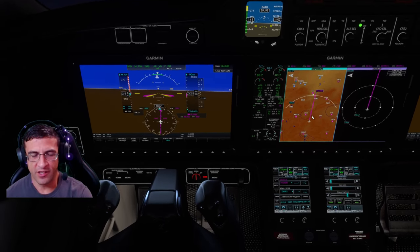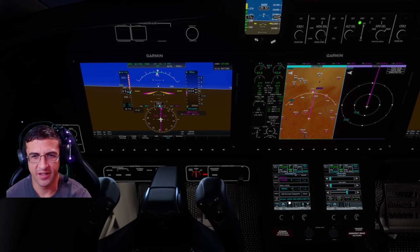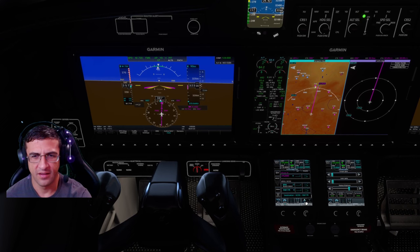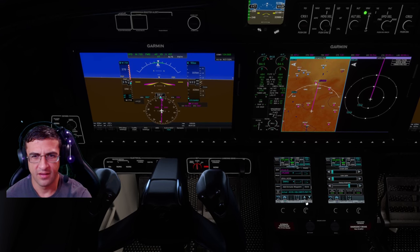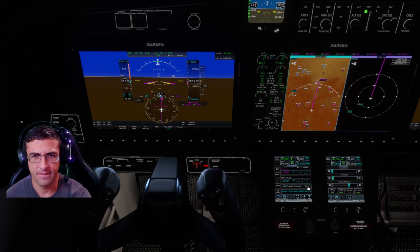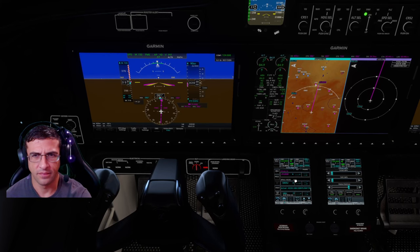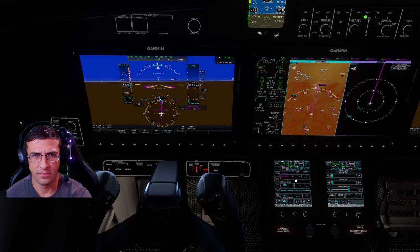Why did it get rid of the rest of the STAR? Turn right heading 010, vector for visual approach runway 17 right. Heading 010.